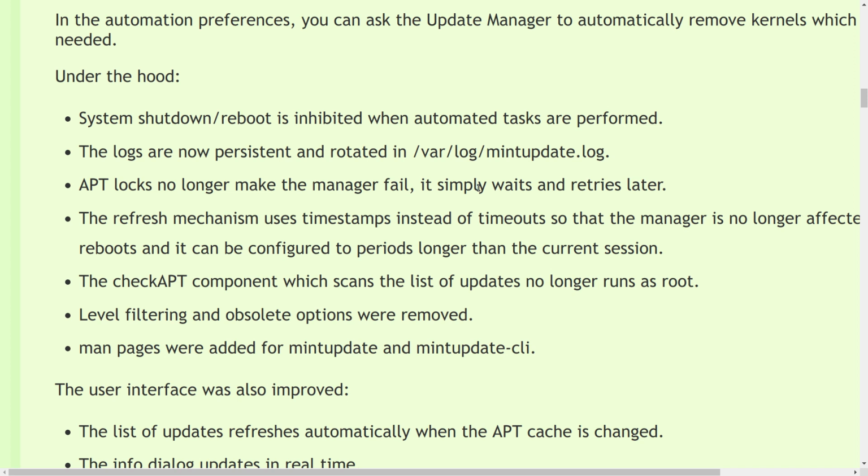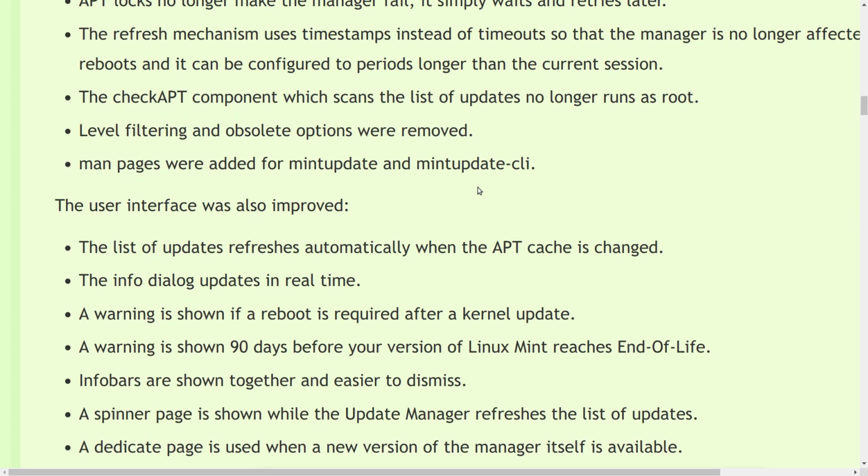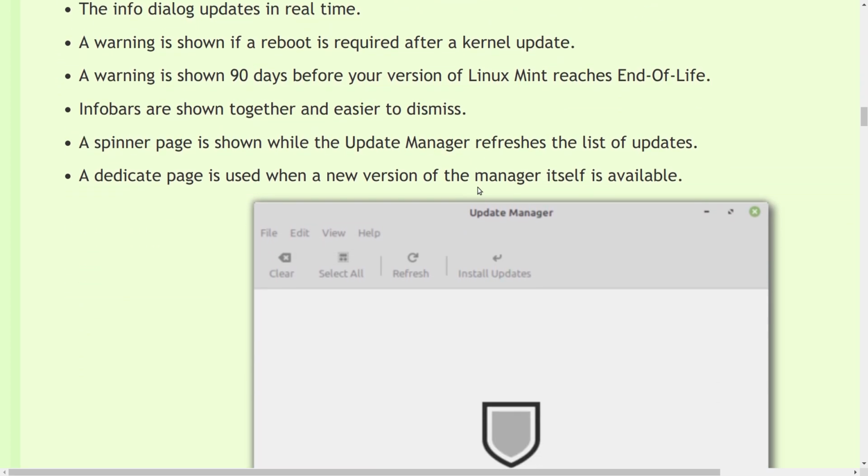So let's see. System shutdown reboot is inhibited when automated tasks are performed. That's what I was trying to talk about there. I don't see anything else here that's really that jump up and down and scream about amazing.